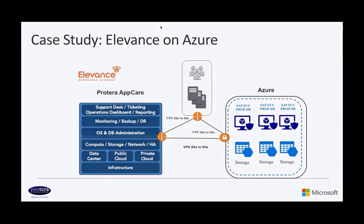So the case study here, I mentioned Elevance and this migration. Previous to the migration to Azure, they had their compute in the data center, and we had our App Care platform fully supporting them. Now, one of the great benefits of going to Azure was taking advantage of being able to make copies of the system very quickly, to be able to replicate systems for new testing. So they're capturing that now. One of the other side benefits was the capability to connect their compute from Azure to all their offices through site to site.